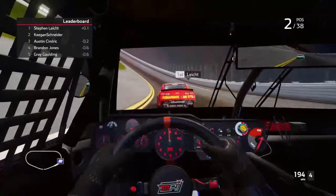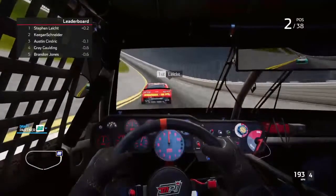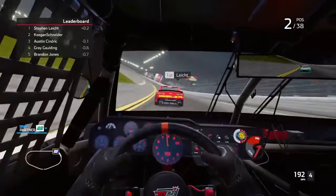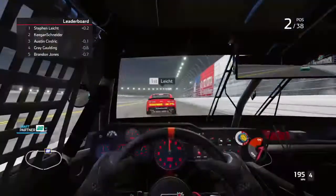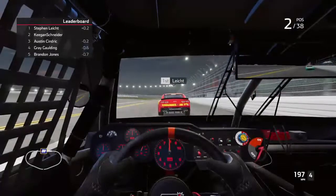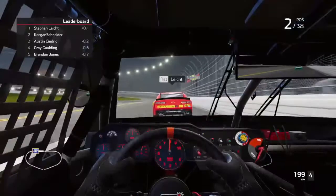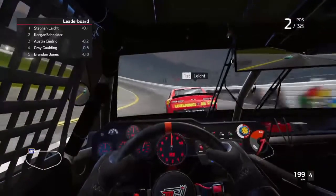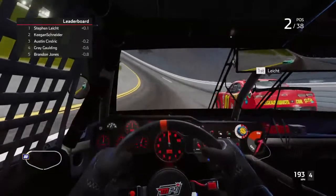But that's all the closer we get to him. Cindric trying to reel us back in. And let me tell you, Austin Cindric is coming. That Ford Mustang here just behind us. We get a big run on Light again. Light to the top. We'll stay to follow.